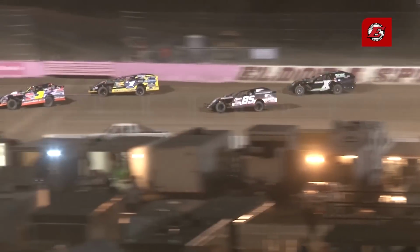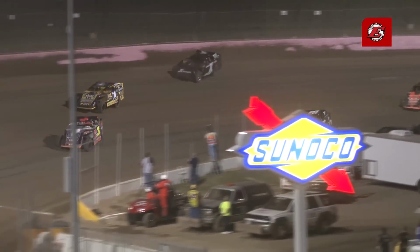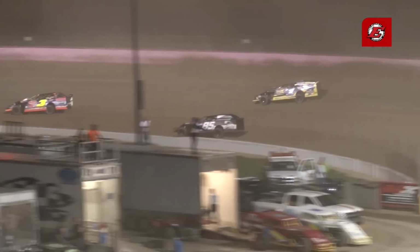Lika now going to try to take that spot away from Dame. He'll clear him going into 3 and 4. Tries to bring the 85er Robinson with him. Robinson glued to the bottom side of the racetrack. 2 laps in the books. Ortberg leads. Lika second, and now Mike, they're side by side for third.